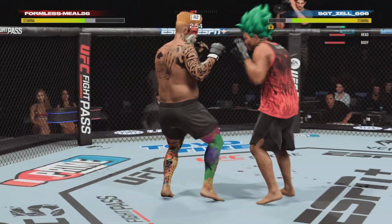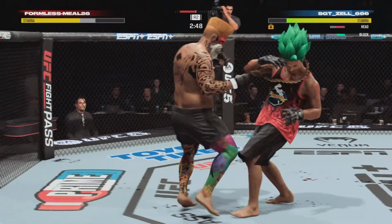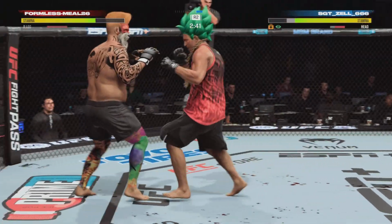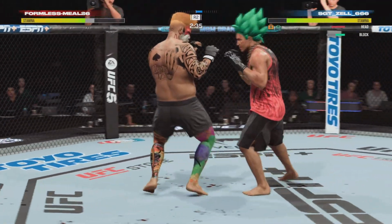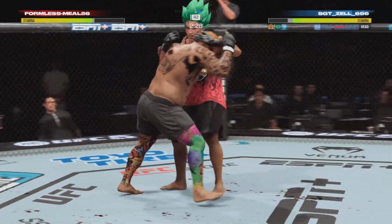So a much different approach for him here in this second round. He was a little bit tentative in round one, a little bit of the feeling out process. Now he has clearly found his rhythm, found the range. We'll see if he can continue with more activity here in round two. Well, Ellenberger's eye starting to swell now.